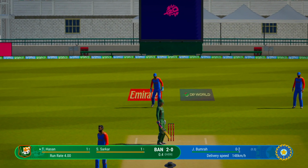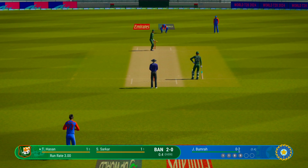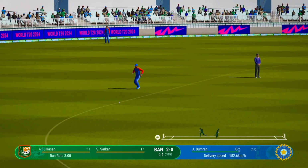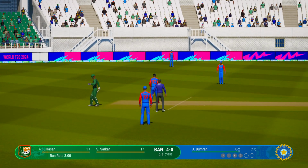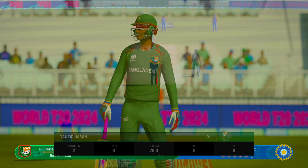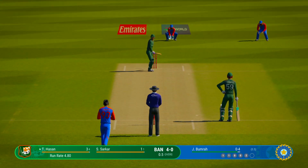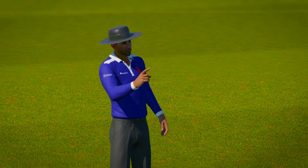Huge edge. Let's just see if they can get that ball up into the slot as before. It's so crucial. You've got to follow up that last delivery and keep the batter under pressure. Nicked it. India with a strong appeal. That should be given.